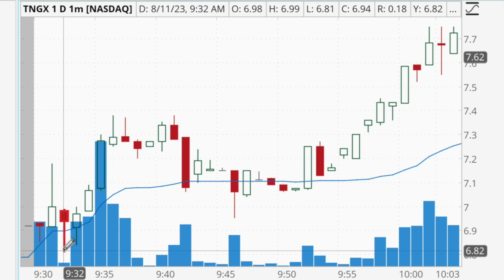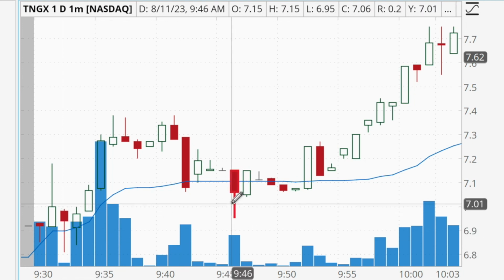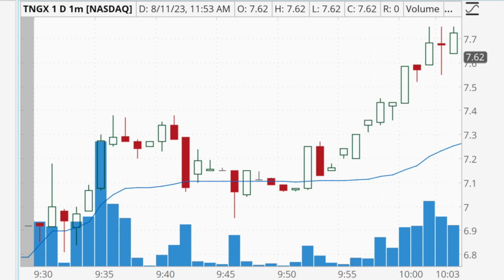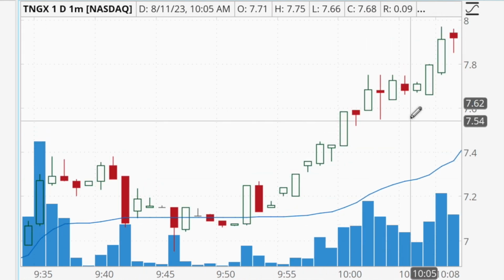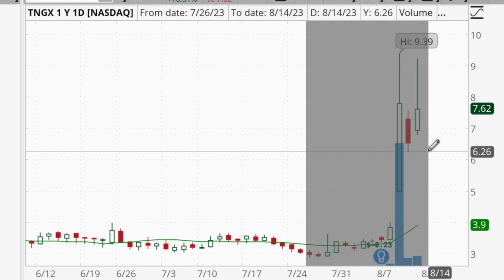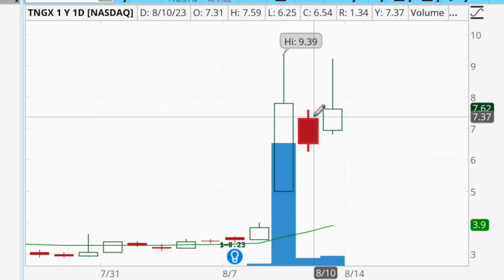Thankfully it did bounce back from that dip to $7, started to pick back up above VWAP, pushed to new highs, and I started to lock in a portion of my profits up here in the $7.70 area. The reason for that is because, taking a look at this daily chart down here, the previous day's high, which was the inside bar, was $7.59. So I knew that there was potential that we would see a double top in the area. So I wanted to make sure I locked in a portion of my profits in case that happened.